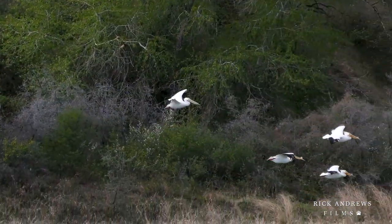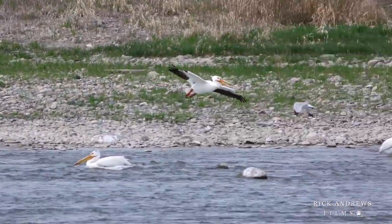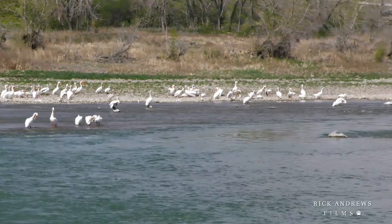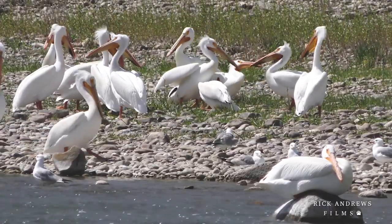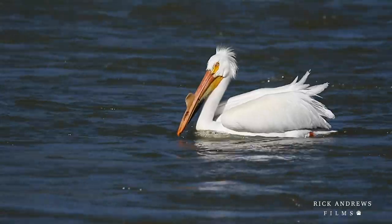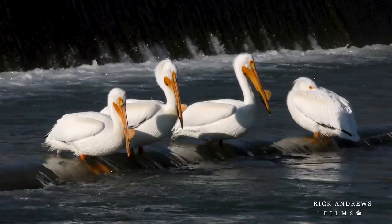Day after day, small flocks continue to arrive at the river. And with so many pelicans here now, it's inevitable that turf squabbles will sometimes break out. At this time of year, the breeding adults are distinguishable by tufts of white feathers on the tops of their heads, along with a decorative bright orange bill plate. Of the 8 species in the world today, the white pelican is the only one to grow this plate.